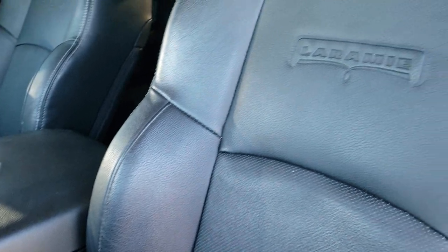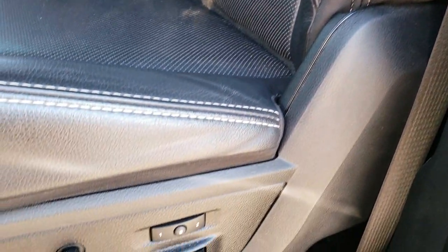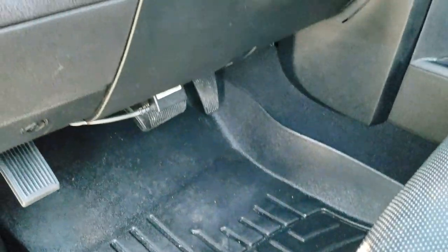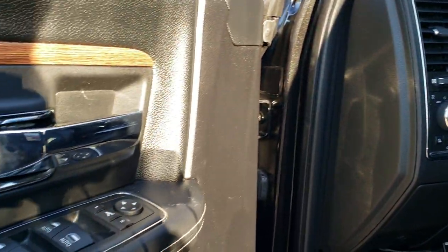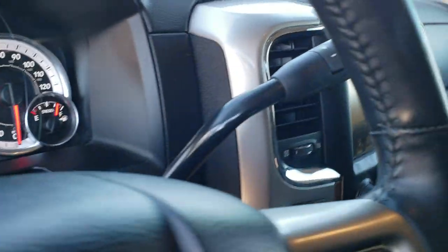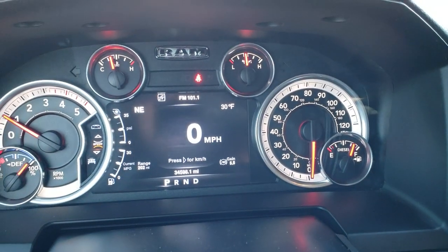Inside, the Laramie package gives you the black leather interior. There are no rips, there are no tears in the seats. Laramie embossed into the backrest. Memory driver seat with lumbar. We have WeatherTech floor mats throughout on this truck. Auto headlamps, power pedals, power windows, power locks, and power mirrors. I'm guessing that little button is for the LED lights in the bumper.